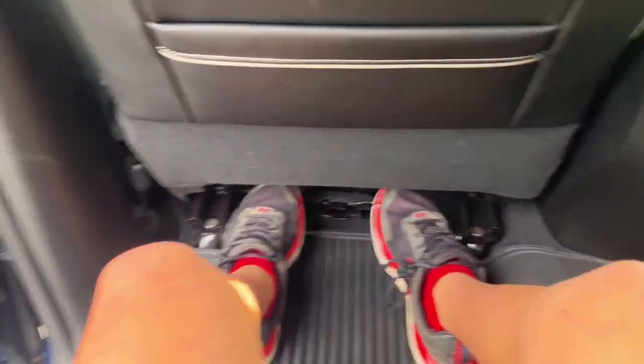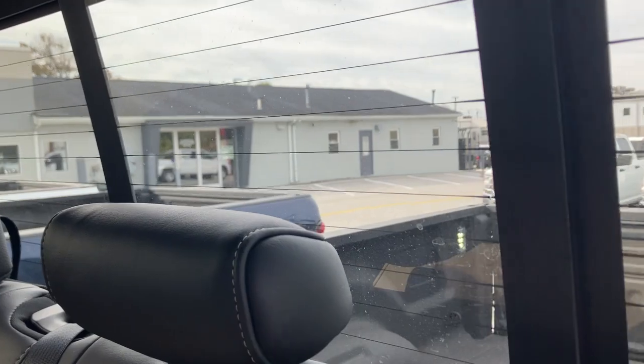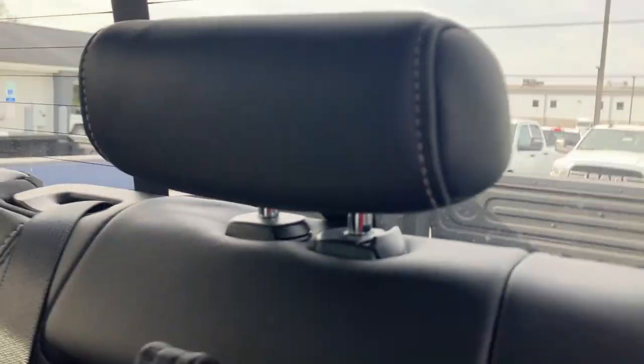So there's your cup holders. You got more down here. Plenty of space back here for feet. That's the front view. And you got a light there. And then this here window, you can actually slide the center one. And now I'm gonna take you into the bed.